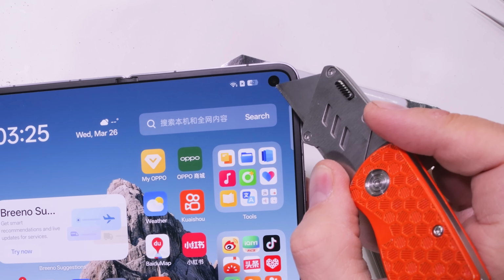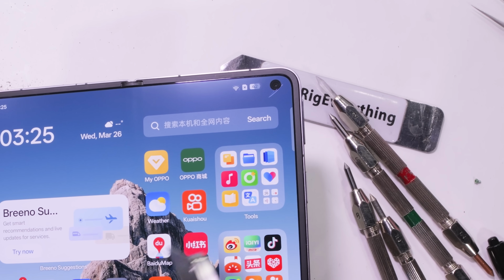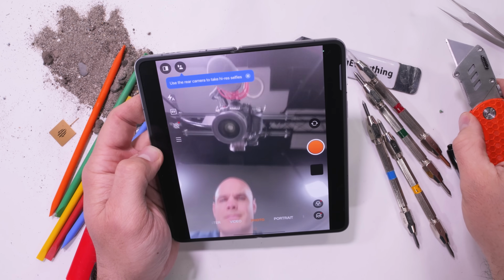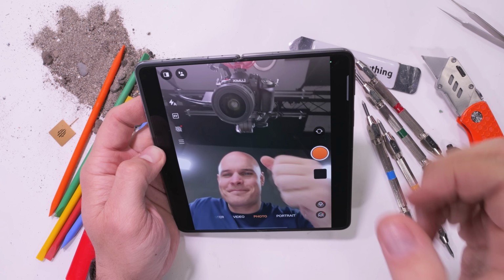However, while there is glass protecting the outer cameras, the inner 8 megapixel camera is only protected with the soft clear plastic screen on the inside, which with one scratch immediately makes the camera blurry. Not something to fret over of course, just something to be aware of.